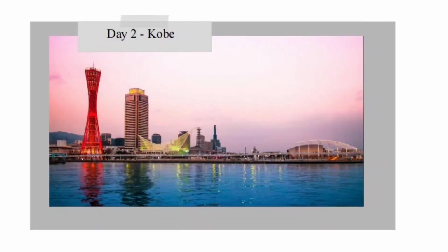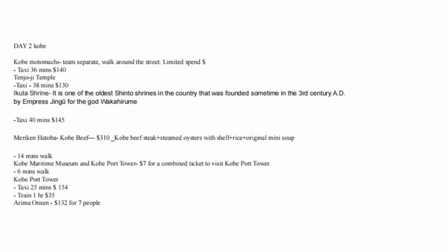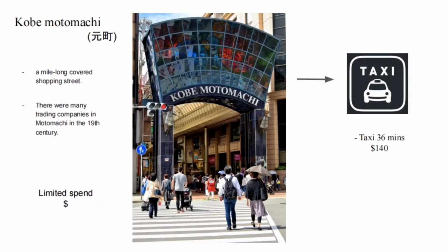The second day, we plan to go to Kobe, where we will visit some famous tourist attractions. Here is the detailed plan of day 2. Let me share it with you. Separated into 2 teams, we can walk around the street in Kobe Motomachi, which is a mile-long covered shopping street. There used to be many trading companies in the 19th century.